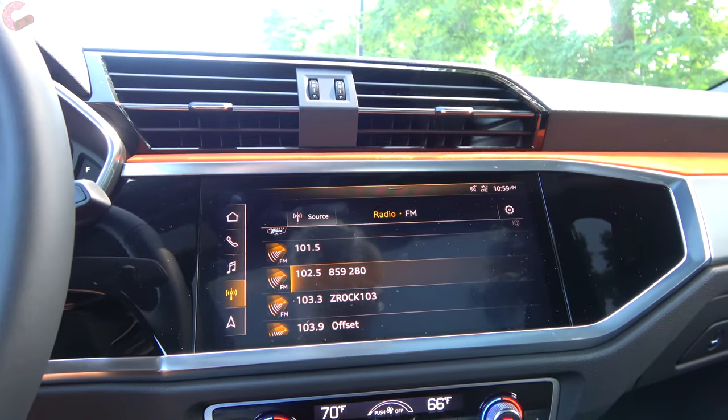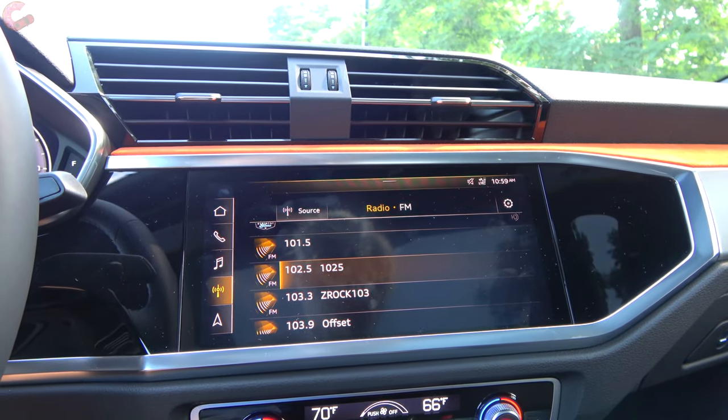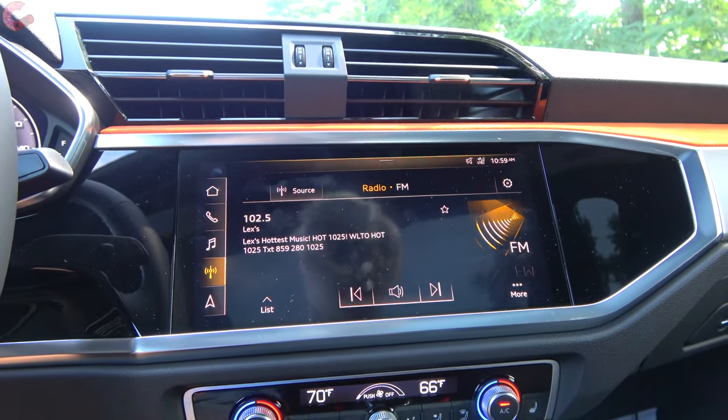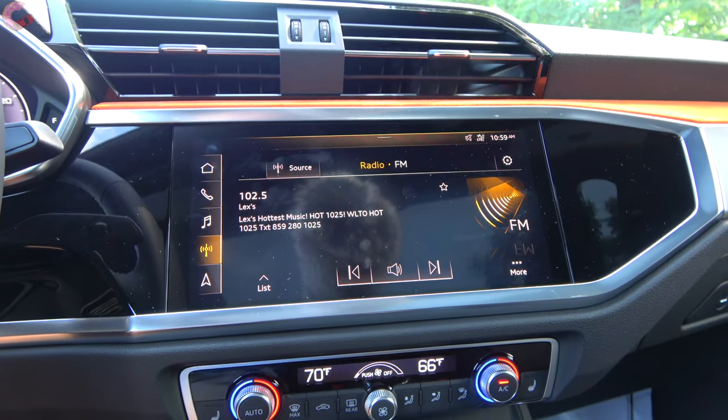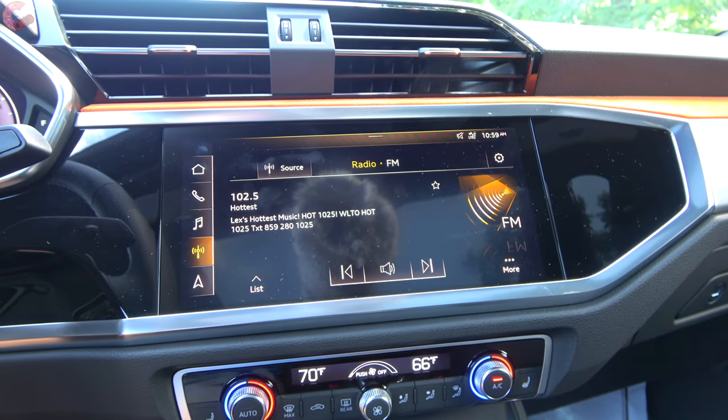Now when you do, you're going to notice one of two different displays fire up. What we have here is the optional 10.1-inch display on the Premium Plus. It is standard on the Prestige, but we have the Premium Plus. Otherwise, you're going to be looking at an 8.8-inch display instead.